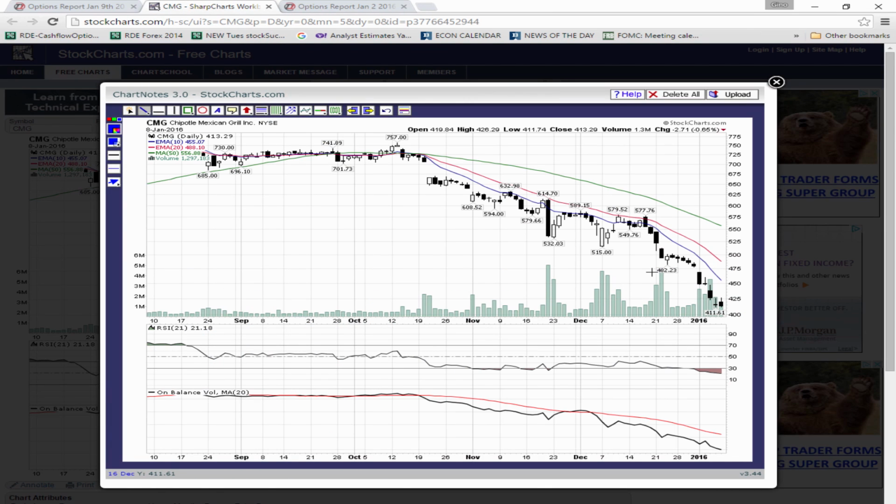CMG, what do we have here? Chipotle Mexican Grill. A lot of E. coli and different things going on with this company. Looking at their fundamentals, it's horrible. Earnings is coming up on this, but look at how this channel is accelerating to the downside. Look at that. So what am I doing?